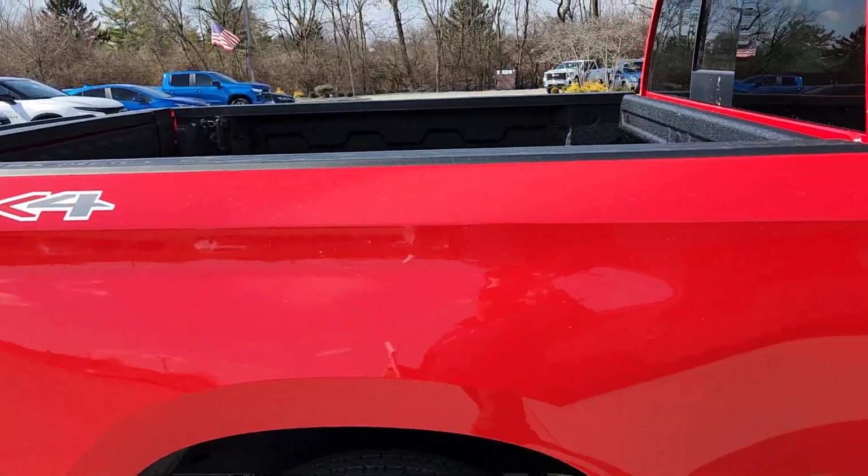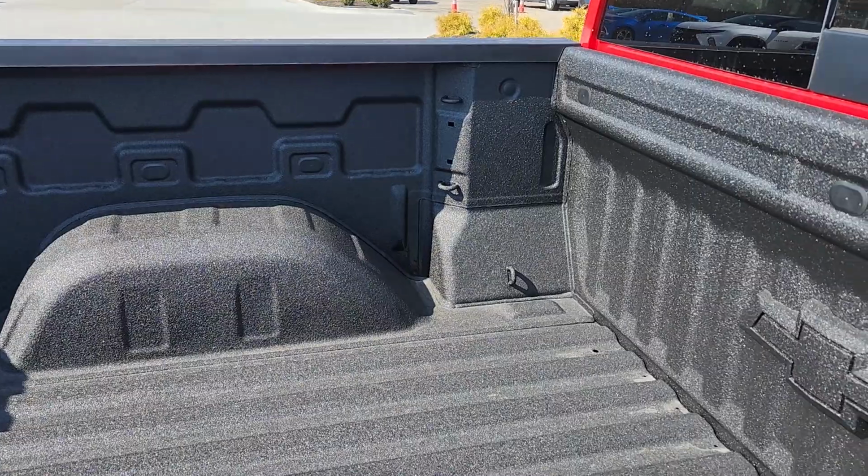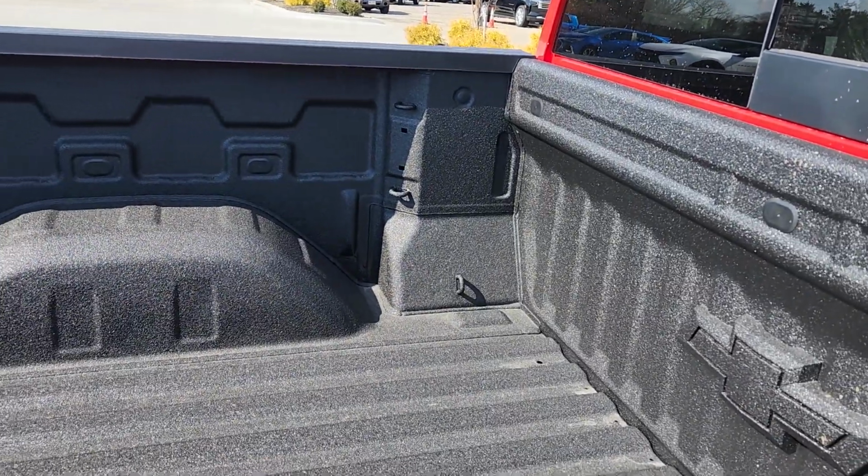Of course, you got the fire engine red. I shouldn't make fun of it. I just can't help it. It's what it always reminds me of going back to being a little kid.